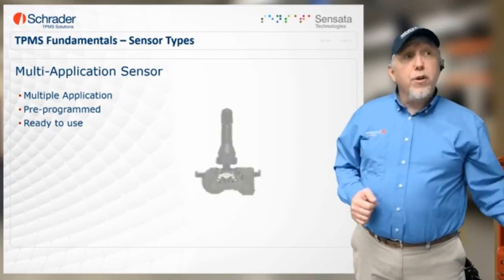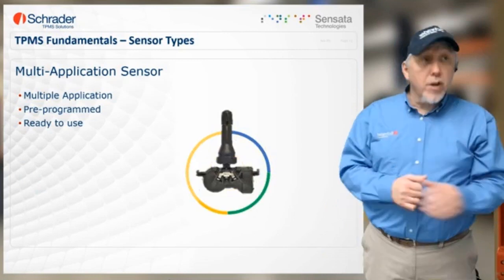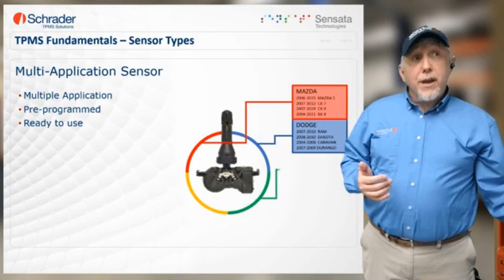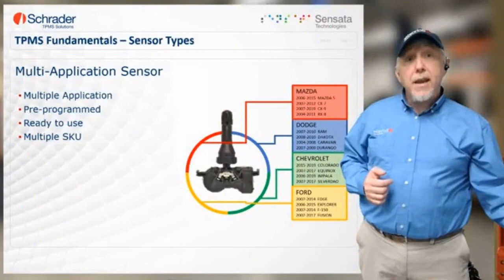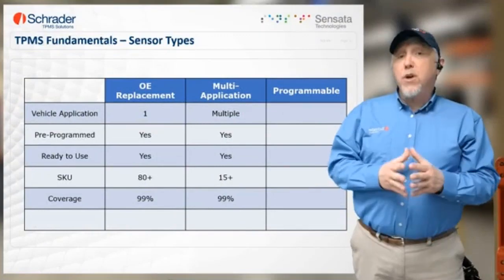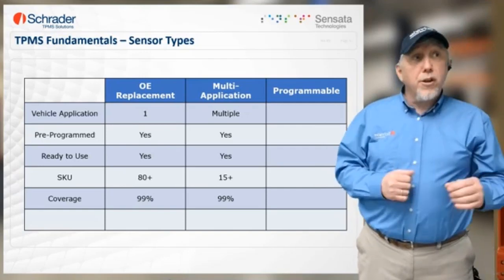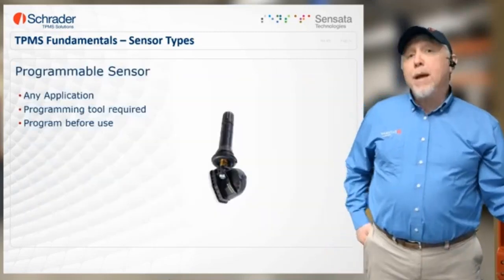Those codes will broadcast repeatedly when the sensor is in the tire. Each of the codes that it broadcasts is going to correspond to a list of applicable vehicles. So again, you don't have to do any function to the sensor itself. It works out of the box, and it does widen the umbrella of coverage that it will give you, but you would still have to have probably 15 plus different independent part numbers to get to that 99% coverage that you're trying to achieve. So the last type, and our favorite type, is a programmable sensor.